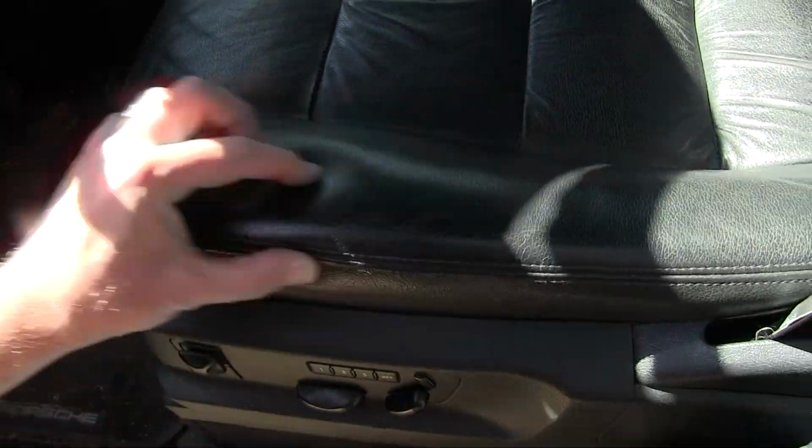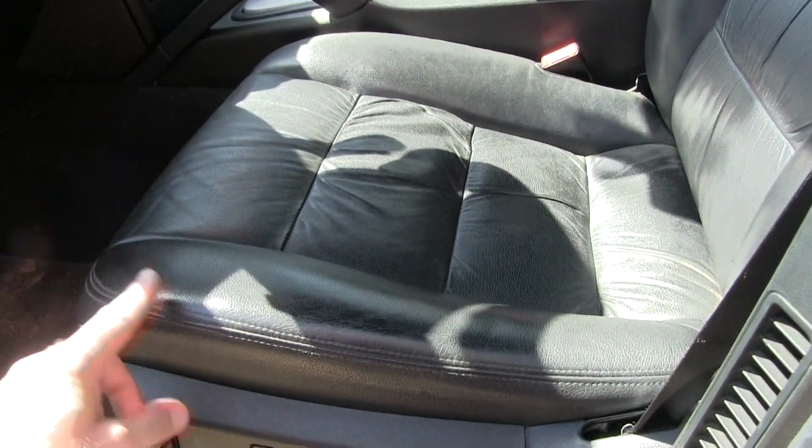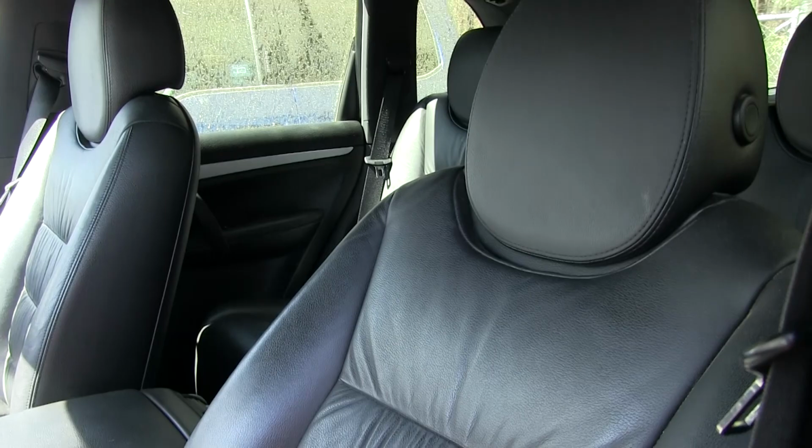I've seen a lot of trucks, a lot of cars where the leather is just all torn up and looks nasty right in here. Porsche, they must really use some good leather in here, because it is held up really nice. A tiny little bit of surface cracking going on, but nothing really major at all. That's a great looking seat inside the car.